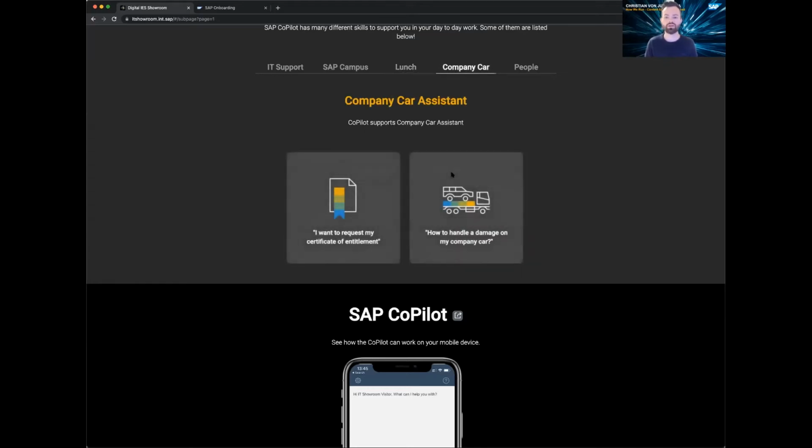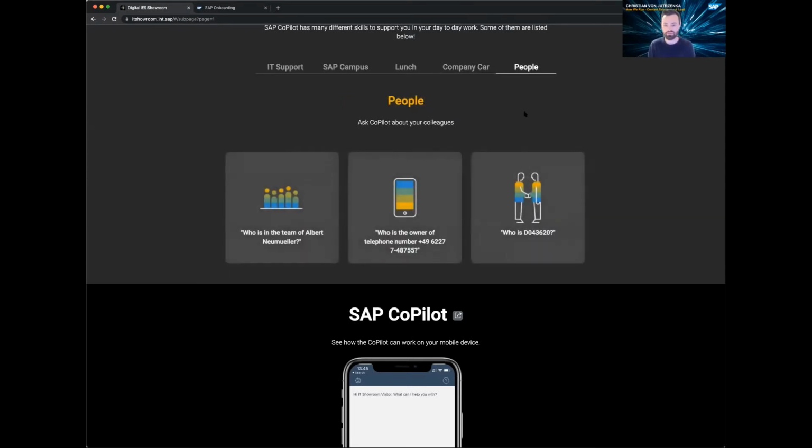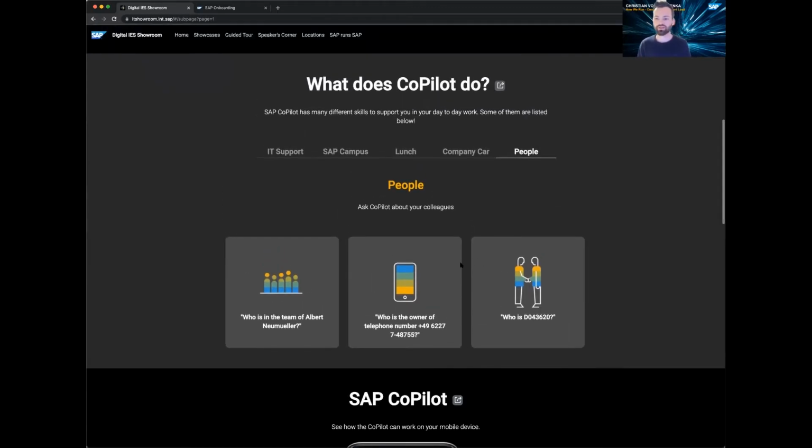For our company car drivers, we have many things they can ask, and they can do it with Copilot. But also very basic things with people, like who is that colleague, who's that telephone number which called, and who's that number. So Copilot can react to that, and it also shortens up some time we need.